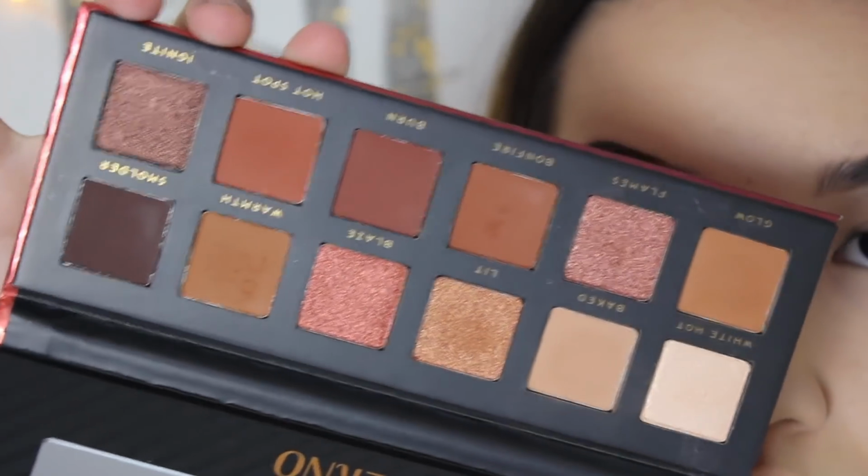I'm also using another palette from Bad Habit. This is their Inferno palette. As you can see, it's so beautiful. It's literally my favorite palette. Both of these palettes are $10 each. Like I said, they'll be linked down below. Highly recommend. This one is supposed to be a dupe for the Urban Decay Naked, like the fire one. Do you know what I'm talking about? I'm not really sure what it's called.